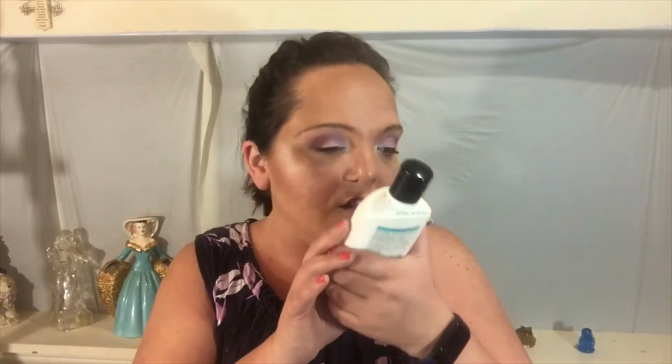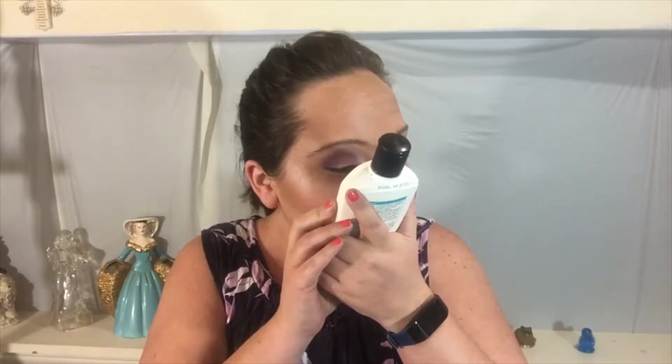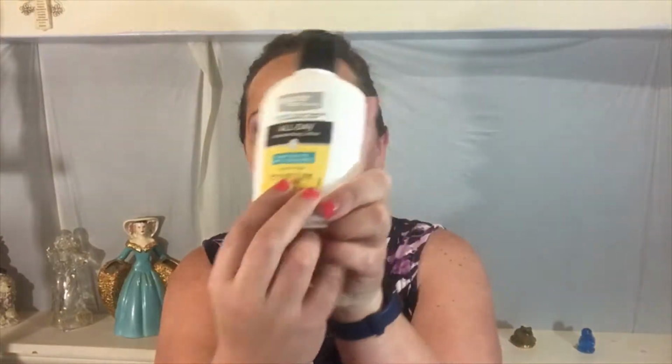Now this right here is the Equate All Day Moisturizing Lotion Broad Spectrum SPF 15 Sunscreen for Sensitive Skin. That's the one I have here. Now this is compared to the Olay Complete All Day Moisture Lotion. You can get it at Walmart, and it really is a good deal. I believe you can still get it. I've had mine for a little while yet.